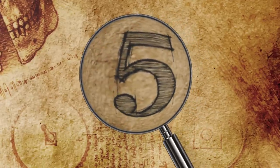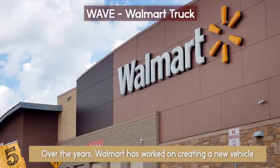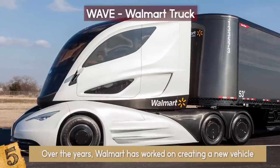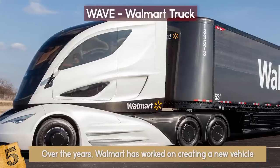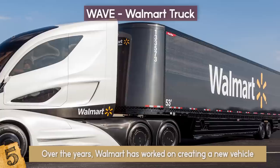Number 5, Wave Walmart Truck. Over the years, Walmart has worked on creating a new vehicle to be one of the best in the market. They want a fuel-efficient, aerodynamic, and hybrid truck to replace all existing ones. Lo and behold, the Walmart Advanced Vehicle Experience.